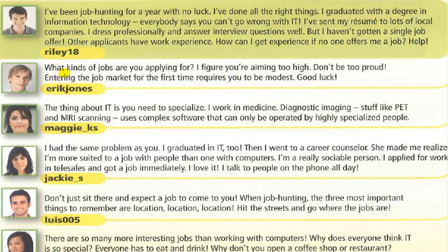Eric Jones: What kinds of jobs are you applying for? I figure you're aiming too high. You're putting very, very high goals. Don't be too proud. You should be humble. Search for other jobs. Entering the job market for the first time requires you to be modest. Be modest. Be humble. Good luck.